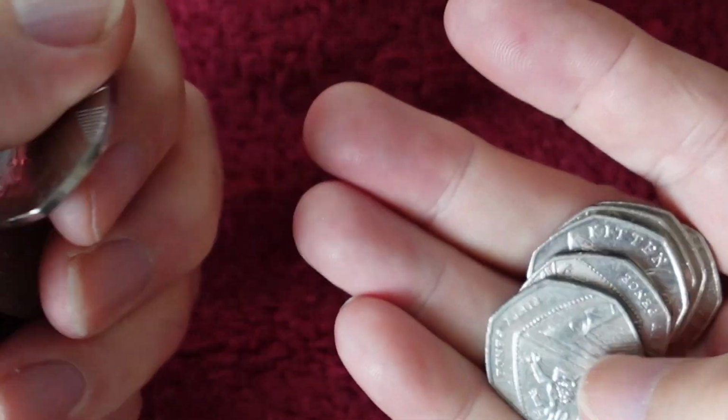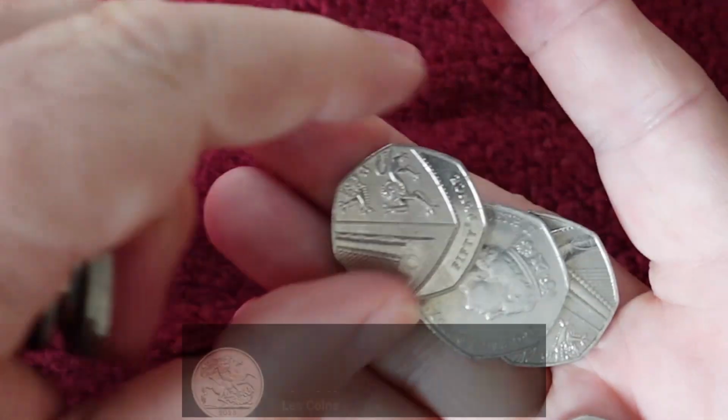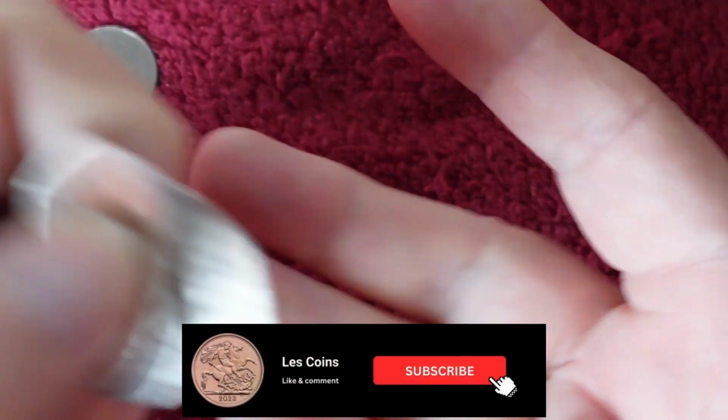There's quite a few 2020s in here today, actually. Ah, here we go. Let's have a look what else we got there, though. Nothing on those.